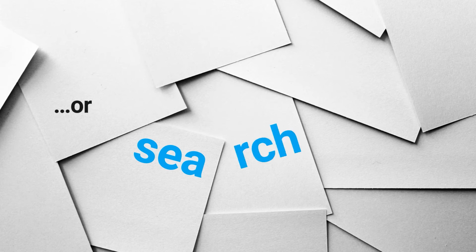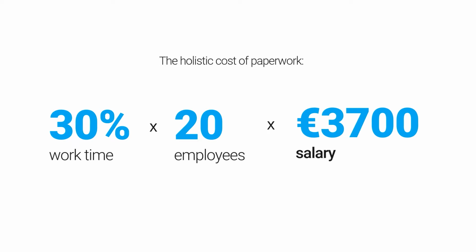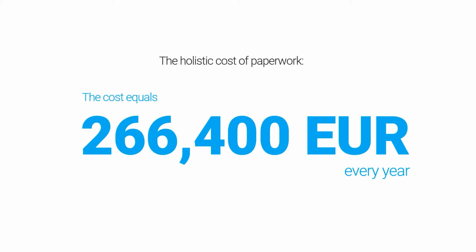But when information becomes scattered across different documents, we end up spending vast amounts of time just to search for it. Let's assume that 30% of working time is devoted towards working with documents, and we can recover this time after multiplying it by 20 working people and taking into account the gross labor costs of €3,700. It comes out that the time spent on lab bureaucracy costs €266,400 per year.